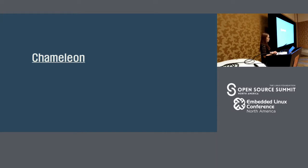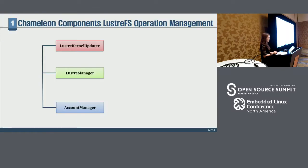Now let me introduce the features of Chameleon. First, Lustre operation management service. To develop the Lustre file system operation management service, there are three Chameleon components: Lustre kernel updater, Lustre manager, and account manager. The Lustre file system requires a kernel patch to be rebooted. This is why we divide the Lustre operation management service into two components.